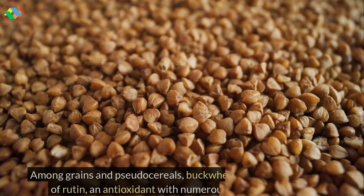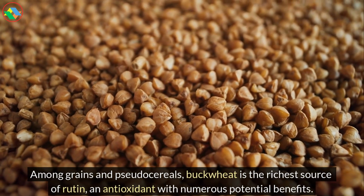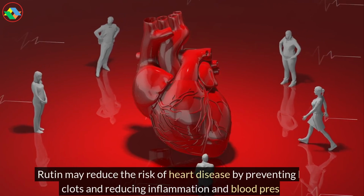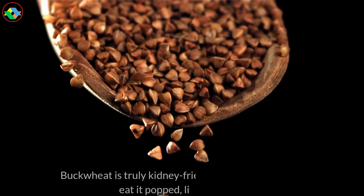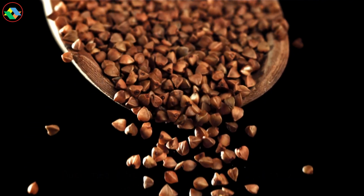Among grains and pseudo-cereals, buckwheat is the richest source of rutin, an antioxidant with numerous potential benefits. Rutin may reduce the risk of heart disease by preventing blood clots and reducing inflammation and blood pressure. Buckwheat is truly kidney-friendly, and you can even eat it popped, like popcorn.